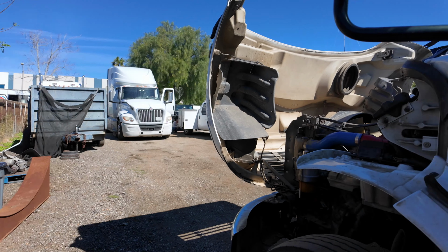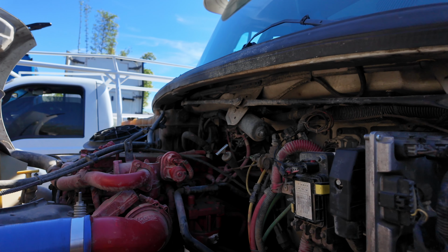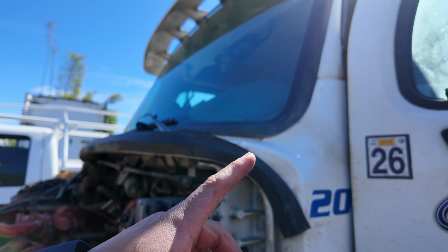We are actually working on a Cummins ISB 6.7 in a Freightliner M2, and we're having DPF problems on this truck. I'll plug into it right now so you guys can see the problem, or the codes it's giving us, and then we'll go ahead and troubleshoot it. Let me connect the computer to it, and we'll be right back.